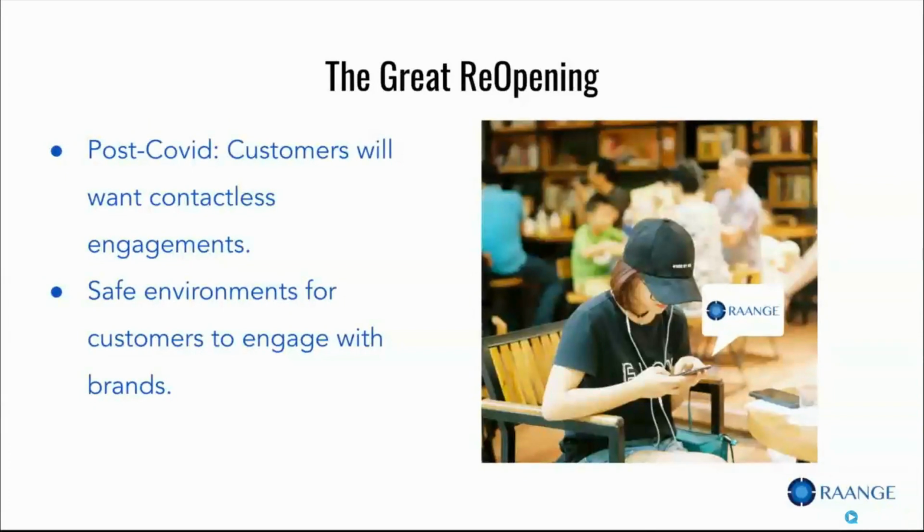So customers will want contactless engagements within your stores, no longer typing on iPads or writing down information on pieces of paper. They want to work within a contactless world.